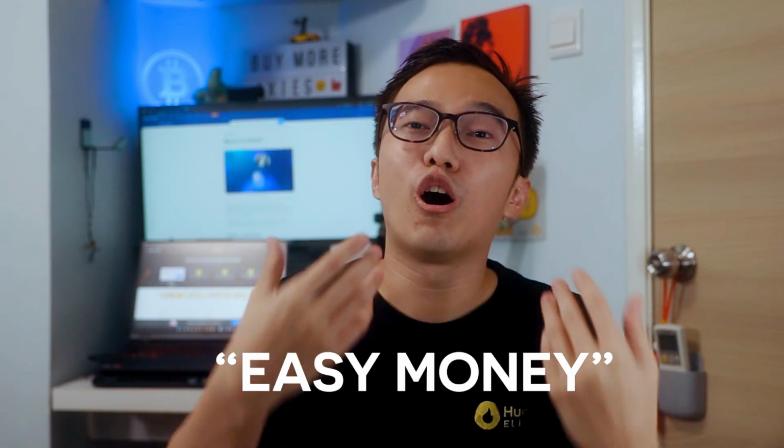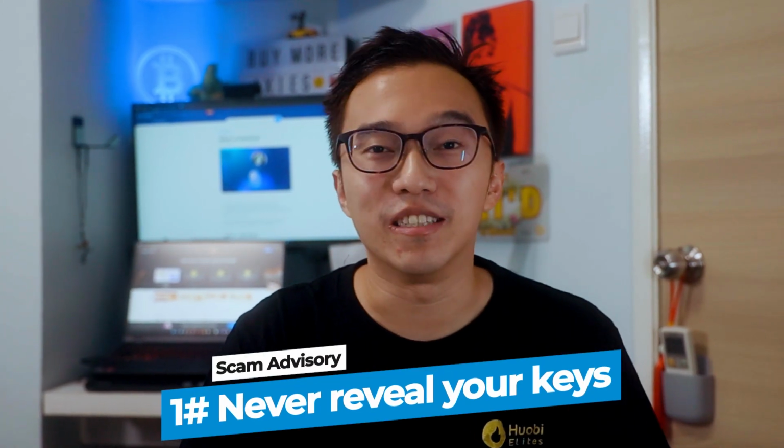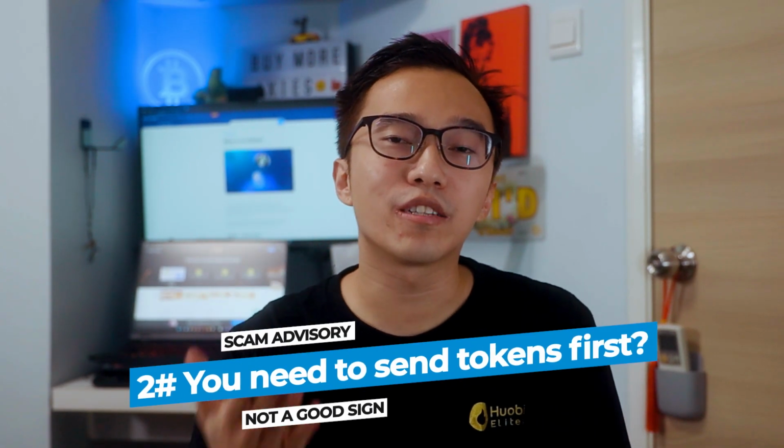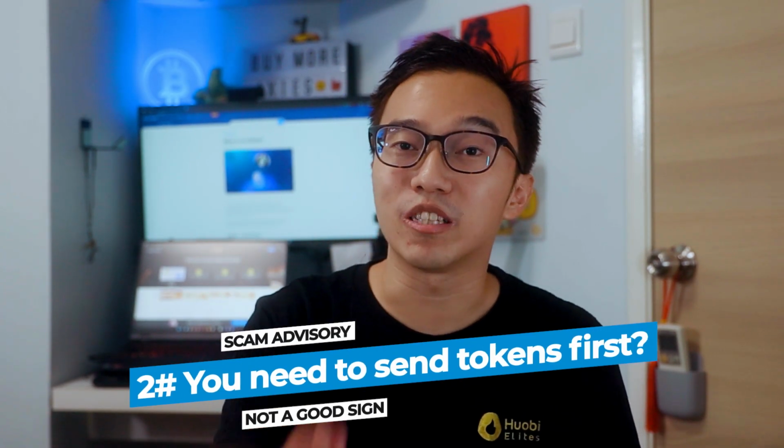The natural law is that places with easy money often encourage and capture the attention of scammers. So rule number 1 is to never share your private keys. There is no good reason for anyone to ask you for your keys, and it will allow a scammer to steal your tokens from your wallet. Secondly, if the project asks you to send them tokens in order to participate, it's probably not a good sign.